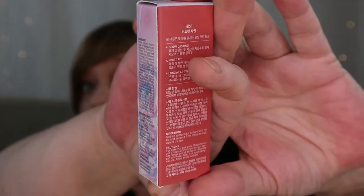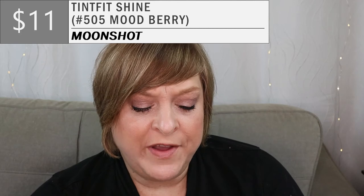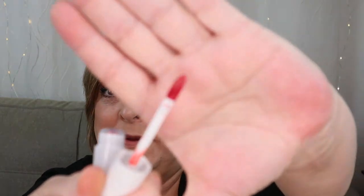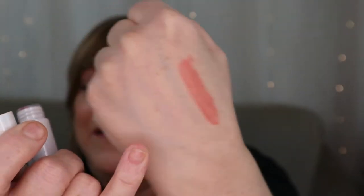All right, what do we got? Something small. Are you making eye cream? Ooh, what is this? Okay, this is Moonfit Tintfit Shine in the shade Moonberry. So I presume this will either be a lip oil or a lip gloss. Yes. All right, so we have a nice doe foot. Let's do a swatch. All right, what a pretty color. All right, day number 8.